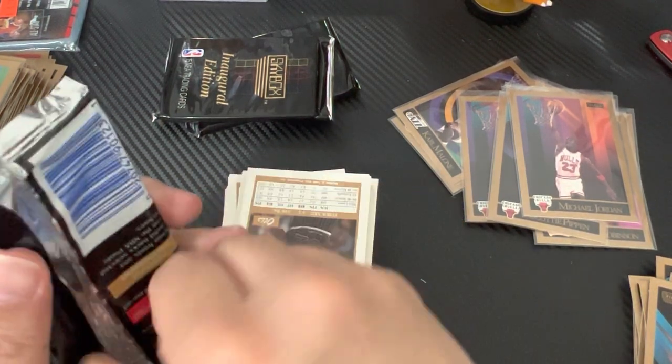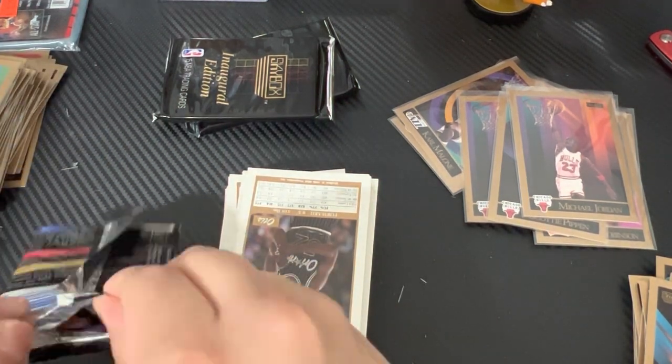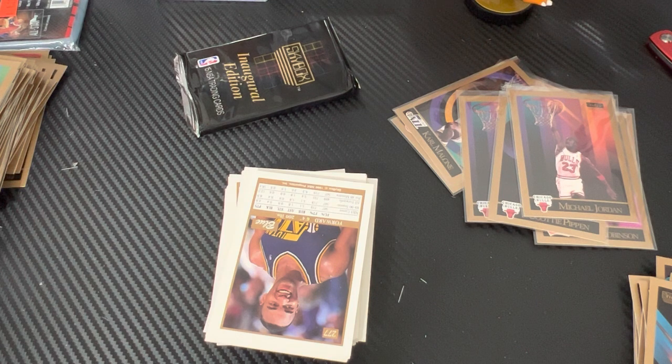If not, Series 2 will probably be the All-Star ones, like they did for the NBA Hoops for 1990. Last 2. Ooh.